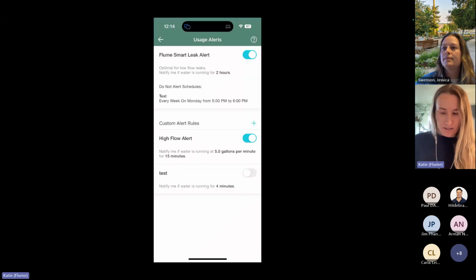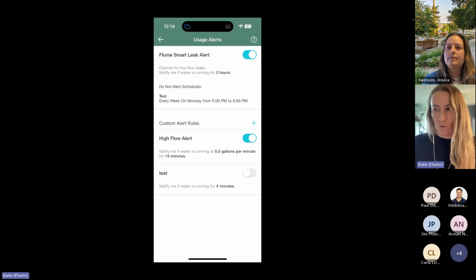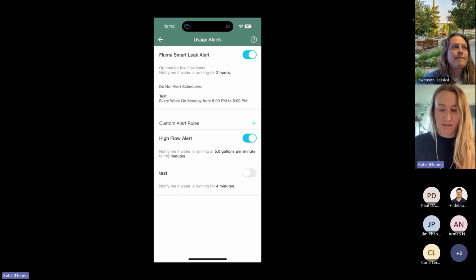And under usage alerts, this part's really cool. This is where you can set up any custom alerts. These two alerts that are in here come with the app by default. So the Flume Smart Leak Alert will alert you if any water is running for 2 hours. And the high flow alert will alert you if 5 gallons are running for 15 minutes. So if you have a pipe burst, that's what's going to notify you.